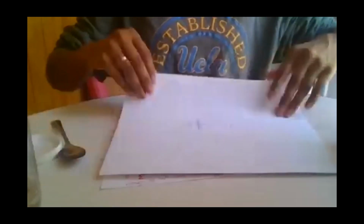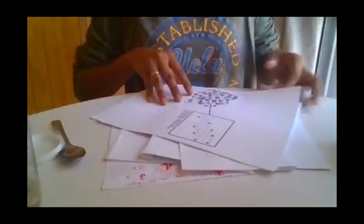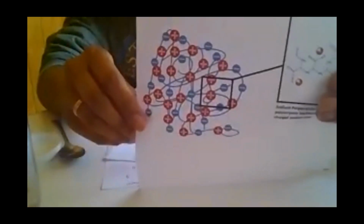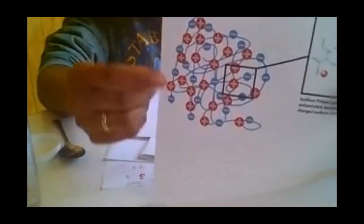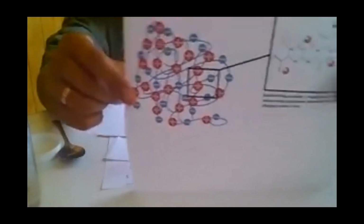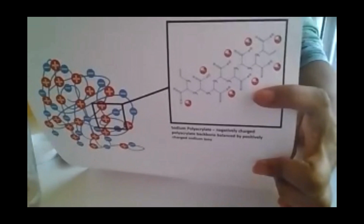So I printed out some diagrams to kind of show you guys how that works. I think it was a little easier for me than the PowerPoint. But we can imagine the sodium polyacrylate as a negatively charged polymer backbone that's balanced by positively charged sodium ions. So if we thought about a cartoon of it, it would look like this, but the molecular structure actually has this blue sodium polyacrylate backbone and then these positively charged sodium ions here.